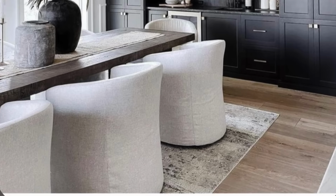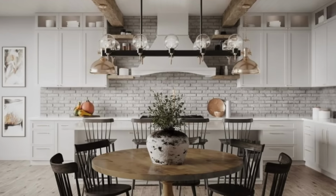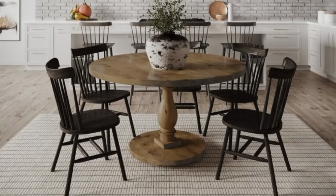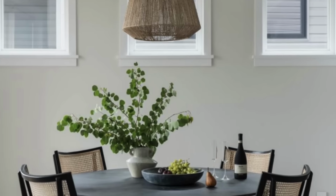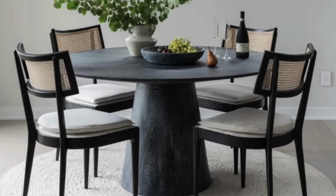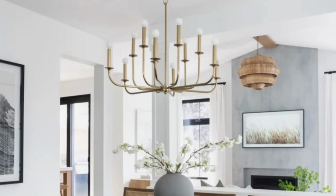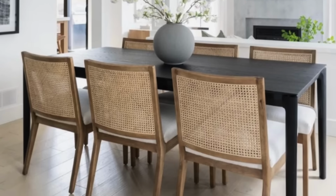I personally, in my home, have incorporated some mix and match dining chairs, which I think has brought some really nice texture and dimension by incorporating the black wood chairs as well as the gray upholstered end chairs. Now this is really nice as well because you can do this in so many different variations, whether it's a really nice structured Restoration Hardware end chair or sticking with the same idea and doing something that is wood. This is something that is super versatile that I feel like you can be really creative with as well.